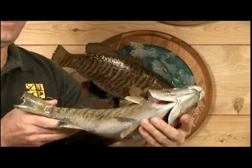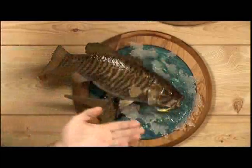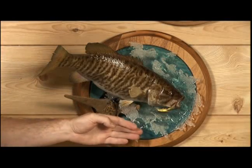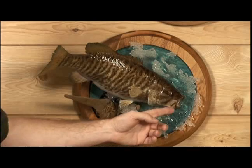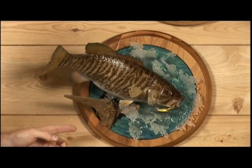Now, here's the largemouth bass that we're going to create that artificial splash scene for. This is a wall-hanging splash scene, and you can see that we actually recreate the individual splashes, as well as you can see we have a lure and some line coming off wrapped around some driftwood.